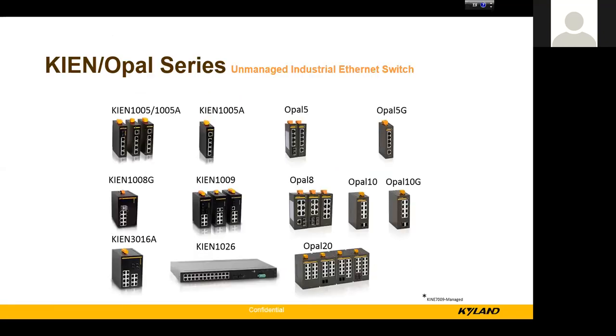Next, it is the KYLAND Oppo series Ethernet switch. The Oppo Ethernet switch is the entry-level unmanaged switch, and the port count ranges from 5 to 20. You can select from the port quantities. And compared with the Oppo series, we also have the KYLAND series. The KYLAND series is designed to have a higher EMC level and IP protection. So it is more commonly used in power utilities, oil and gas. For video surveillance, we often recommend the Oppo series.